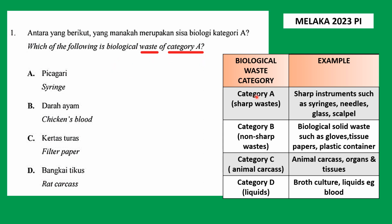According to our textbook, category A wastes are the sharp wastes such as sharp instruments like syringes, needles, glass, and scalpel. Scalpel is the small knife that's used in dissection. So syringe here should be the answer, because it is included as one of the sharp wastes in the category A grouping.